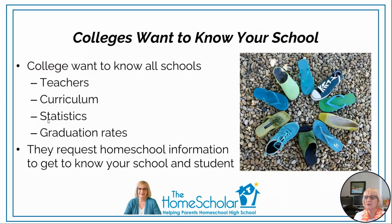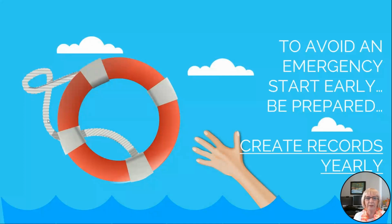Now, remember, colleges would rather have every student pay full price. Okay. I personally did not want my children to pay full price for college. I would rather get scholarships, right? So this is why colleges want to know about your homeschool, but they may not require course descriptions, and yet they can still benefit you. But sometimes they do require or request course descriptions. And that's why this is important.